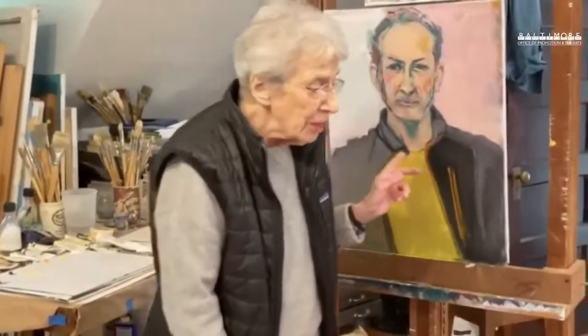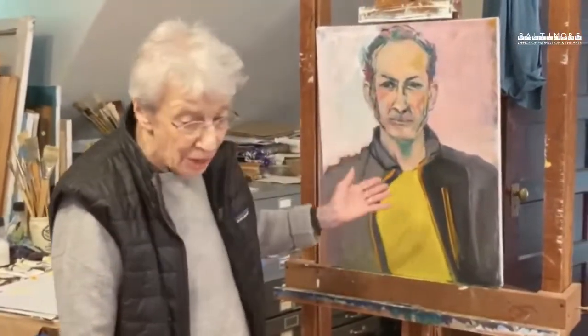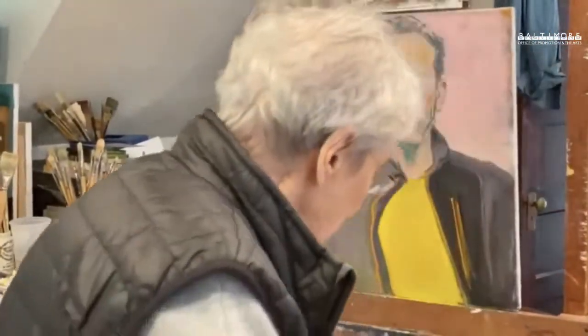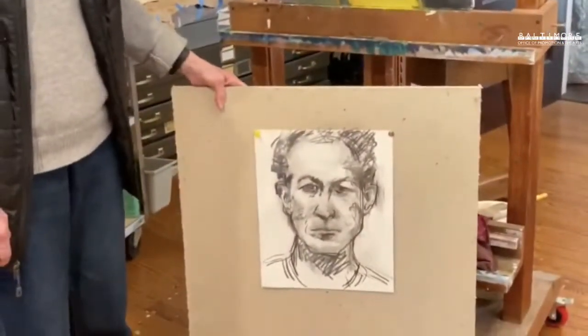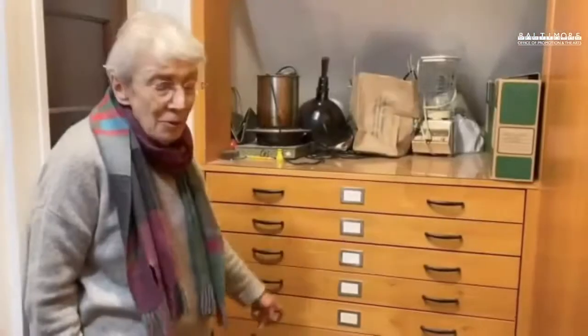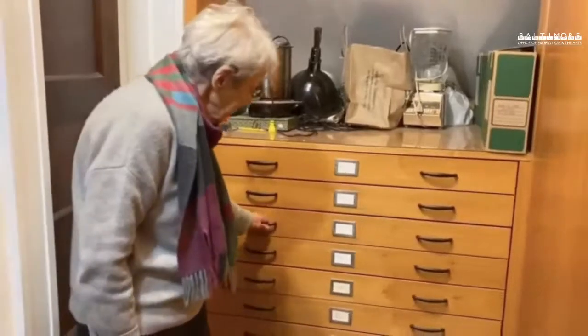It's a portrait of a friend of mine, and so it's really a work in progress. Don't look at it as though it's finished. This was an initial drawing that I did before I started the painting. These are my file drawers in which I keep my prints, and I'd like to just show you a few.